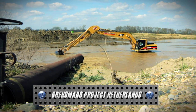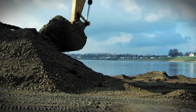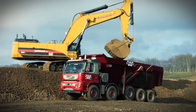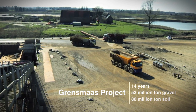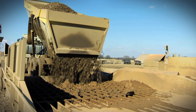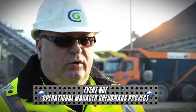The Maas Border Project's main purpose is to make the Maas River Basin in the south of the Netherlands safer and to prevent flooding. The trucks drive 2.5 kilometers, 4 times an hour, 10 hours a day. Every day, 8 trucks transport approximately 12 to 13,000 tons.